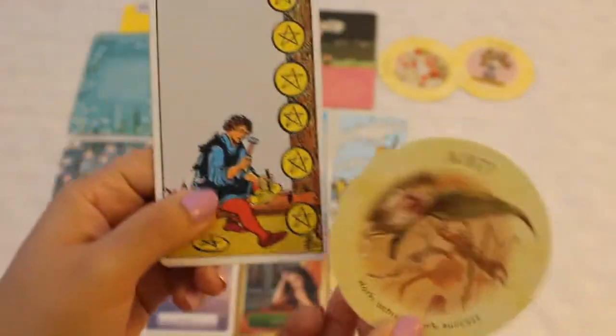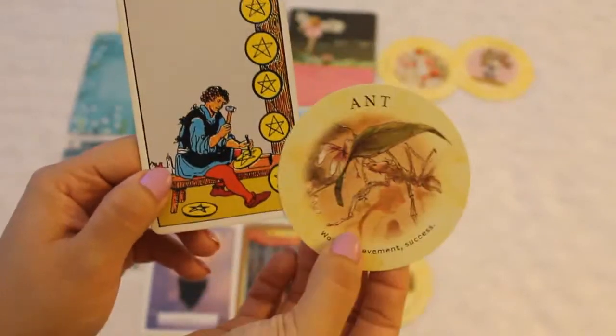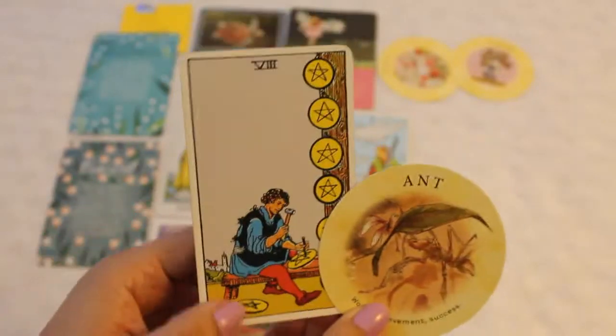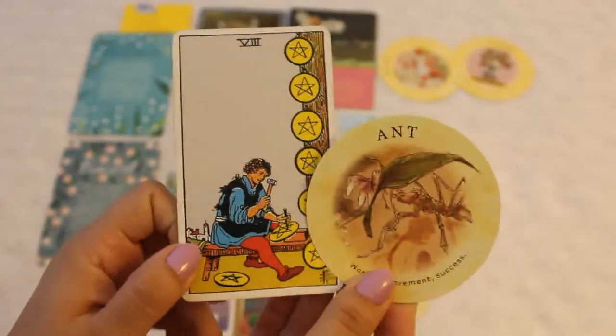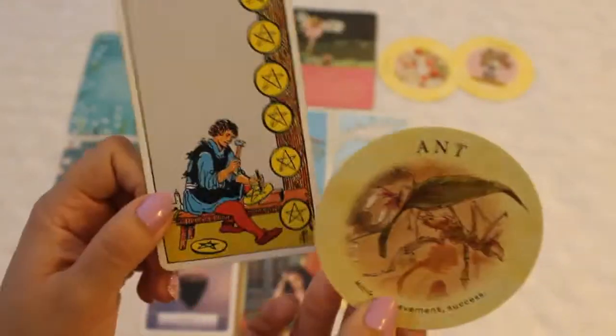Well, not together, but they're related. So work, achievement, success. As far as work goes, forget about love. Let's talk about your career, your job. Maybe you're in college. Things are gonna be looking good.